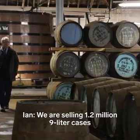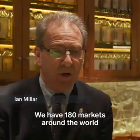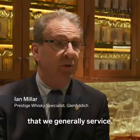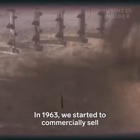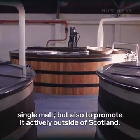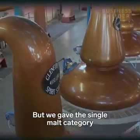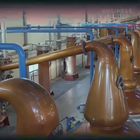Selling 1.2 million 9-litre cases of Glenfiddich around the world. We have 180 markets around the world that we generally service. In 1963 we started to commercially sell single malt, but also to promote it actively outside of Scotland. We gave the single malt category the biggest push it's ever had in its life.